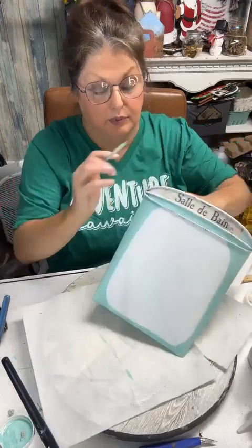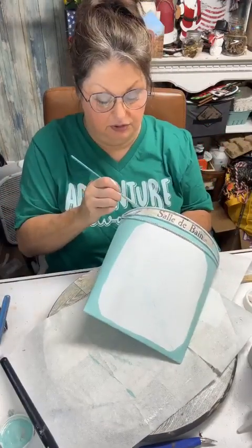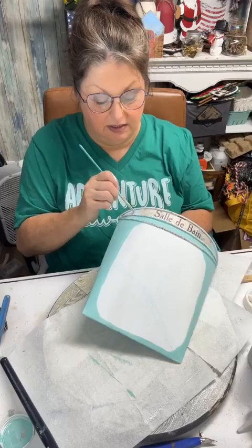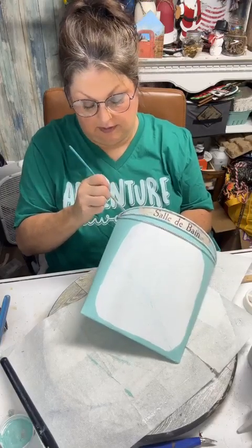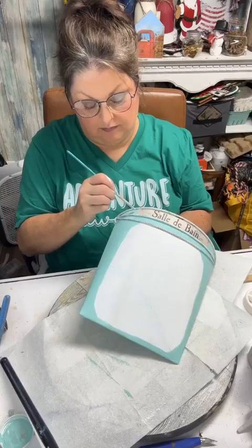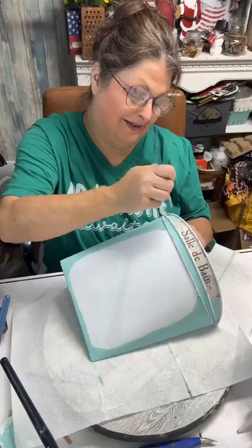Oh yeah, bling handle would be pretty too. Emma has found some of my bling. She thinks it's old jewelry that she needs to take off with. Because it's almost like, oh Gigi, see what I found?